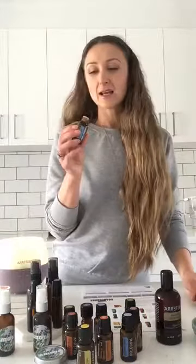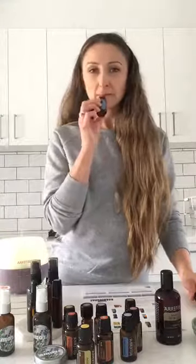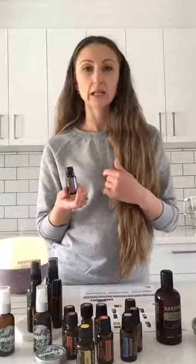The next oil that we've got is Easy Air. Now this is our respiratory brand. Easy Air is the perfect substitute for something like Birks or Yuki Bear or whatever those things are. I don't know, I haven't used them for a long time. But Easy Air is really good for any respiratory issues.